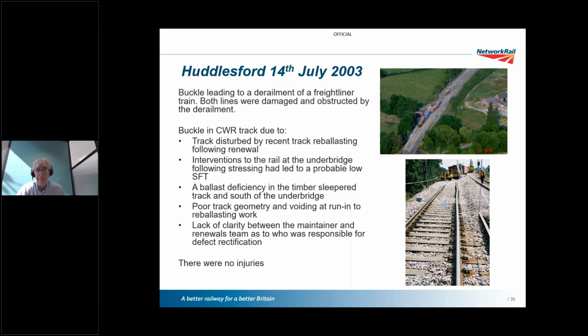Reballasting had been carried out beyond the bridge using the medium output ballast cleaner. The track had been stressed to 27 degrees, but indications were that subsequent work to remove defective welds near the bridge had potentially lowered the SFT at the underbridge. The shoulder ballast profile over underbridge 95 and immediately south was deficient, and you can see from the photograph that the construction of the bridge doesn't allow you to build a properly heaped shoulder there.